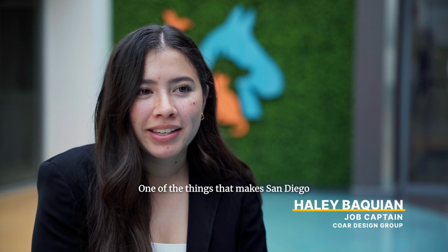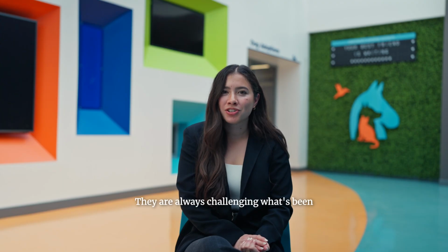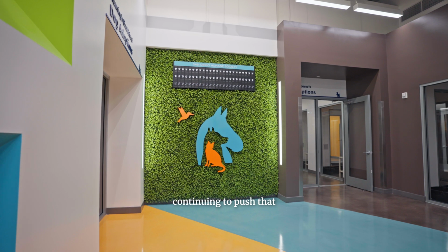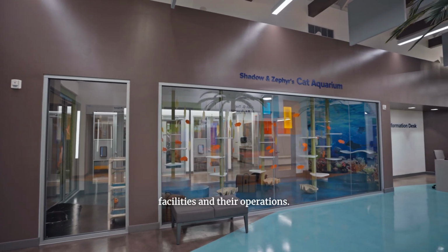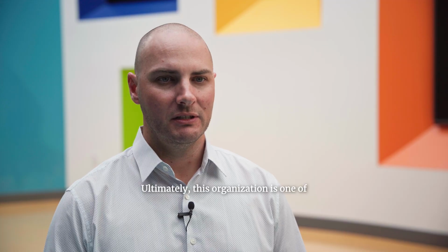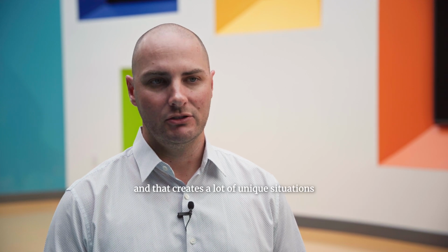One of the things that makes San Diego Humane Society stand out as an organization is their eagerness for innovation. They are always challenging what's been set as a standard and continuing to push that boundary of what shelter design looks like so that they can continue improving their facilities and their operations. Ultimately, this organization is one of the largest humane societies in the country. And that creates a lot of unique situations that there's not always a lot of good case studies for.